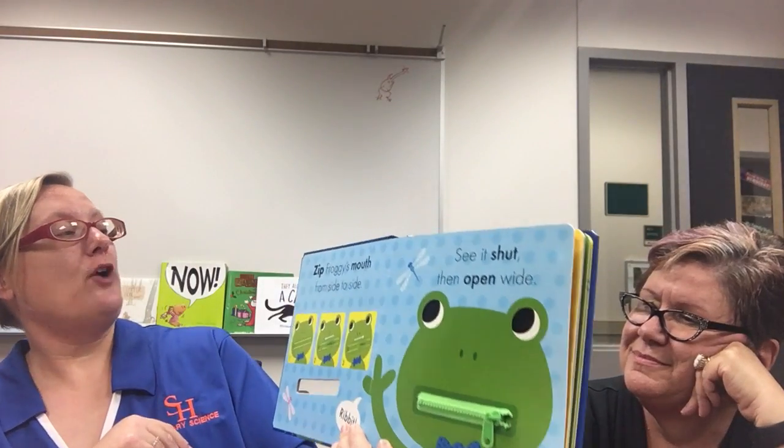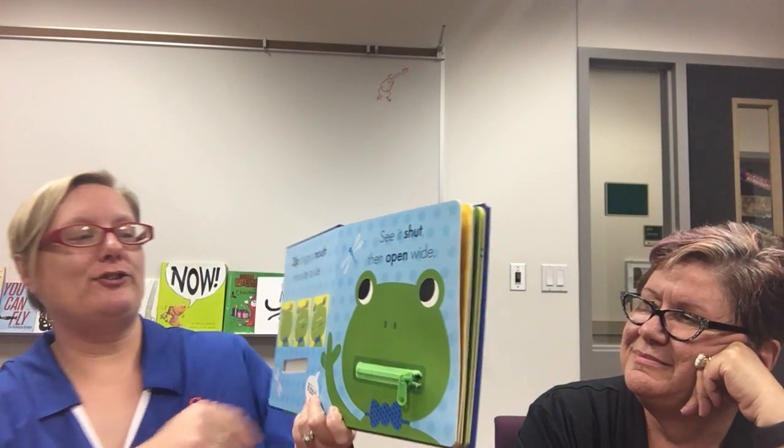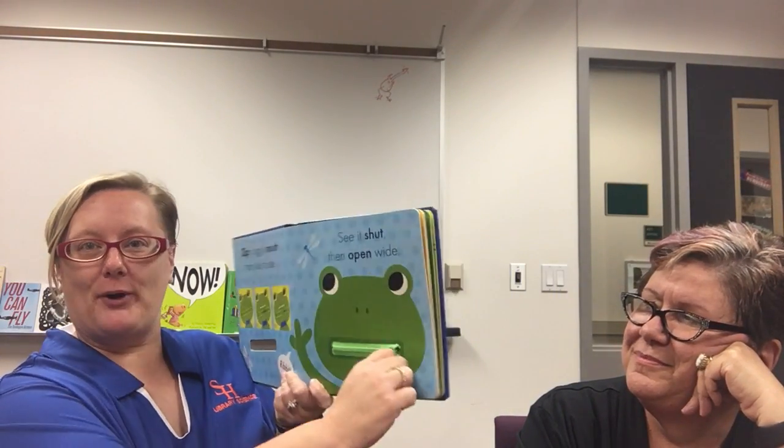Okay, and this is Zip It, the first book of fasteners. So this one's fun. It says, zip Froggy's mouth from side to side, see it shut and open wide. So we have a nice zipper to play with. And I'll zip him closed. But then there are, what is this one? A button for the pig's nose.